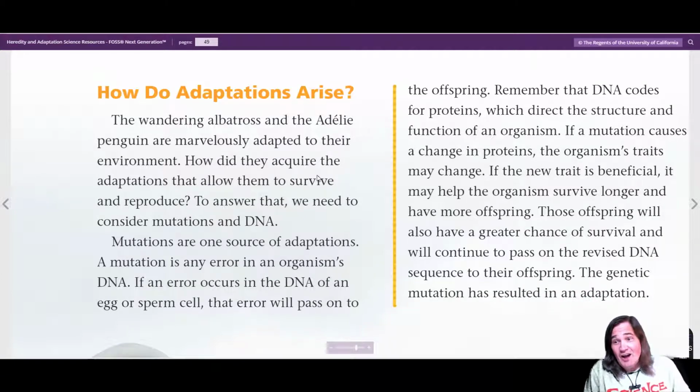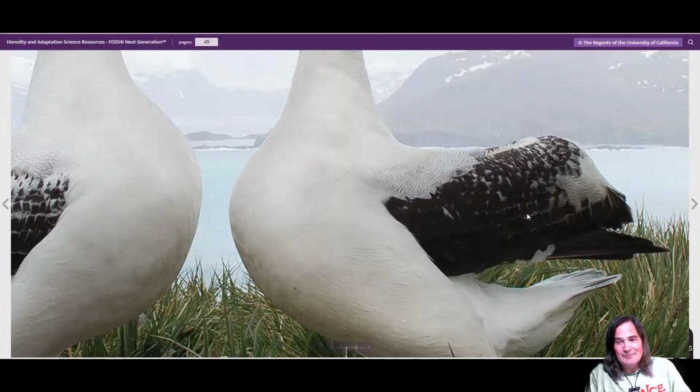If a mutation causes a change in proteins, the organism's traits may change, right? If the new trait is beneficial, it may help the organism survive longer and have more offspring. Those offspring will also have a greater chance of survival and will continue to pass on the revised DNA sequence to their offspring. The genetic mutation has resulted in an adaptation.